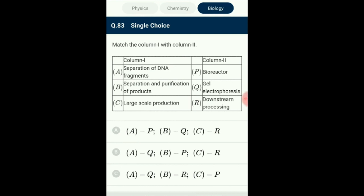A bioreactor may refer to any manufactured or engineered device or system that supports a biologically active environment. In one, a bioreactor is a vessel in which a chemical process is carried out, which involves organisms or biochemically active substances derived from such organisms. Gel electrophoresis is the method for separation and analysis of macromolecules and their fragments based on their size and charge. So the correctly matching option is option C.